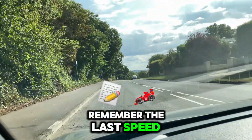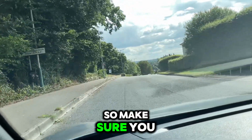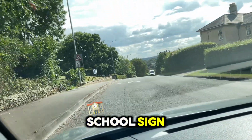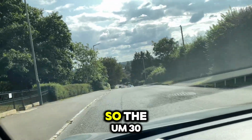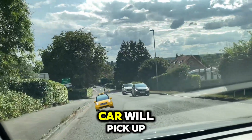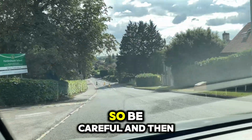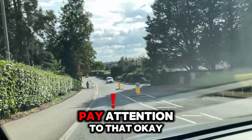Remember the last speed limit I saw there was 30. Okay, so make sure you do that. Look at the school sign, it says school 20 when lights show. Light is not showing, so the 30 is still okay. I'm going down a slope, so be careful, the car will pick up speed naturally. And then there's a warning sign for the road narrowing there, pay attention to that.